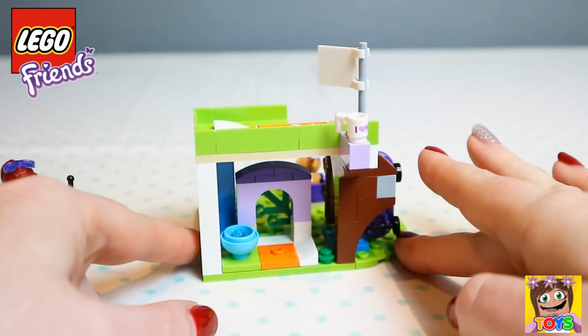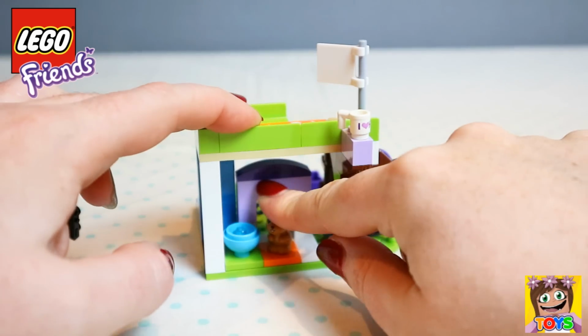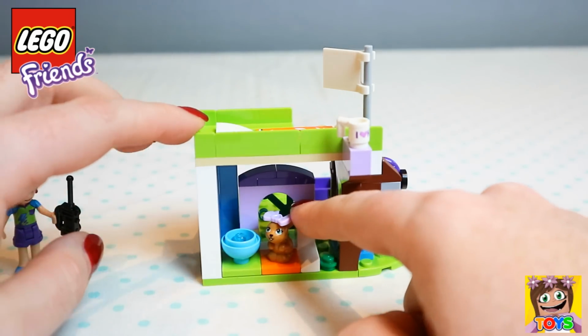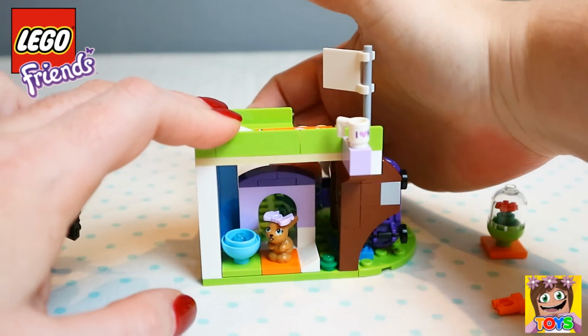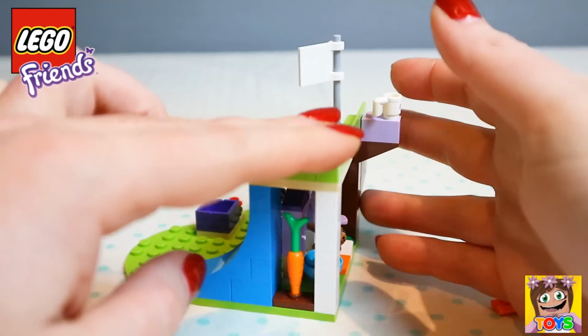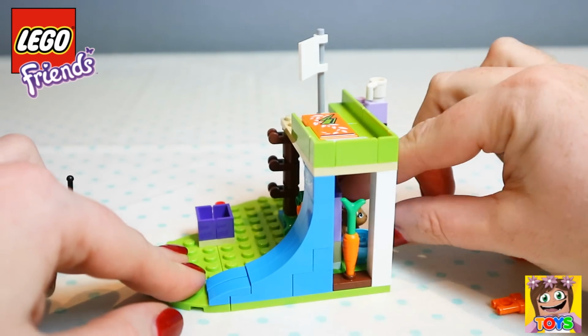It's so, so cute. So let's get Twister and put Twister there. So there is a little bowl of water and the little archway there so Twister can go through. You can move the leaf detail back and Twister can go through here. And then on the side we have some carrots for Twister as well. It's so cute, I love it.